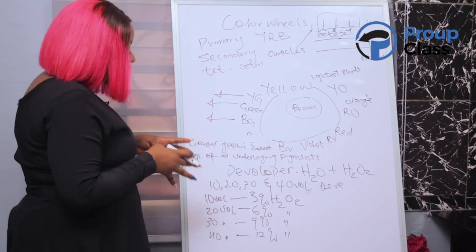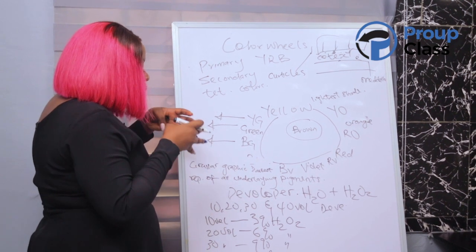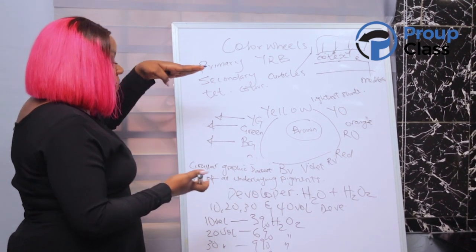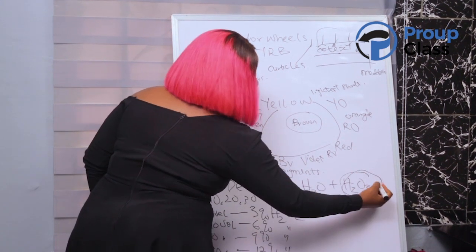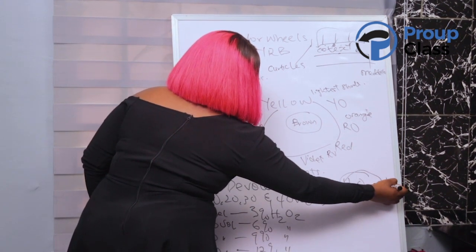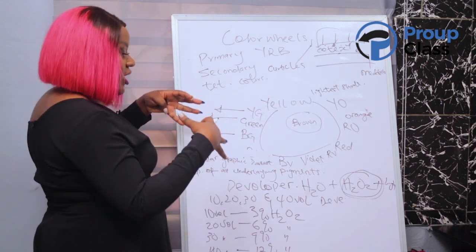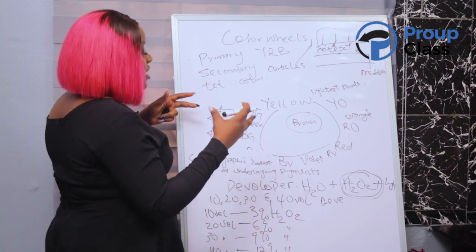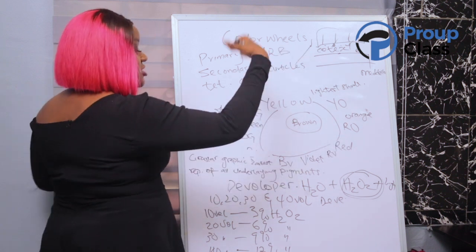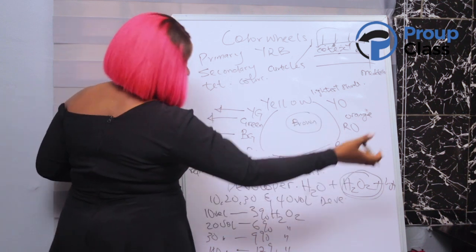The most important component or content of your developer is your hydrogen peroxide, because it's your hydrogen peroxide that mixes up with the alkali present in your lightener to break through your cuticle. So you cannot just take hydrogen peroxide and pour it on your hair and expect it to lift. You need to add it to an alkali. An alkali is present in your lighteners.